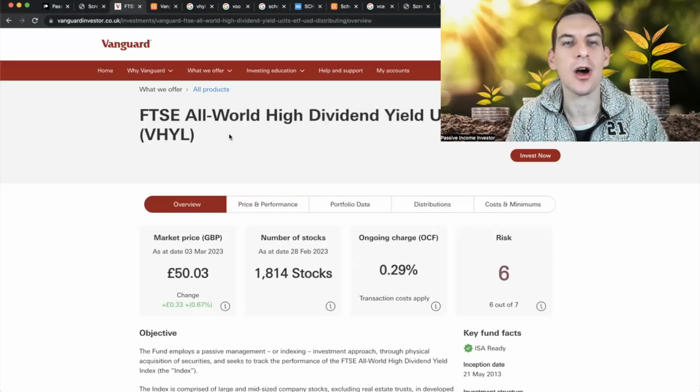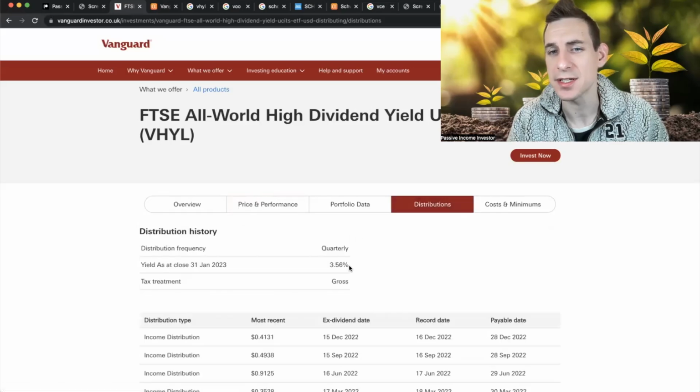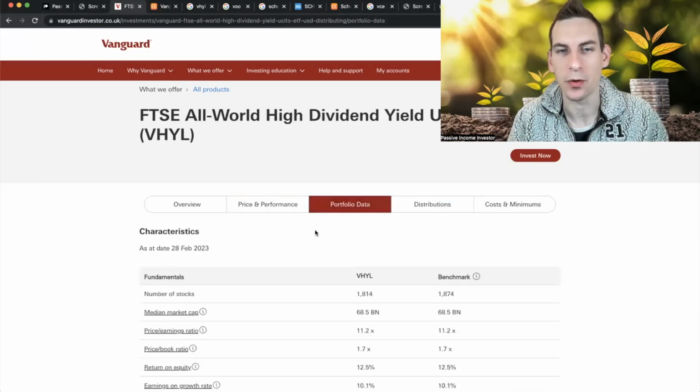little bit. It's the FTSE All-World High Dividend Yield ETF with 1,814 stocks with an expense ratio of about 0.3%. The distribution is about 3.56. You wipe out that 0.3% expense, you're looking at around 3.26 on the dividend. But let's take a look at the portfolio itself.